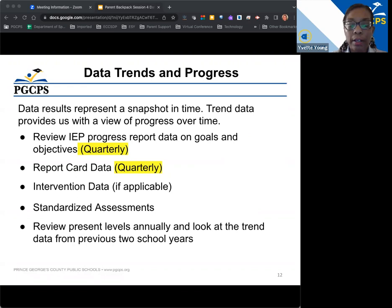When we collect data, the results represent a snapshot in time, like I said before, but that's why it's important for us to also look at trend data. Trend data provides us with a view of progress over time. It's really important for us to collect trend data because suppose there are special circumstances for that child. Maybe we don't want to make decisions based upon how a student is feeling today, and maybe they'll be feeling differently tomorrow. We want to look at trends over time.